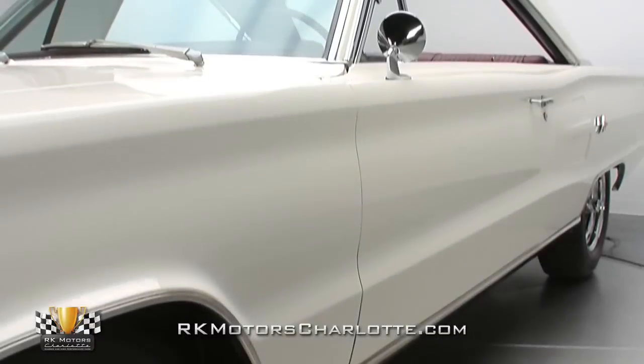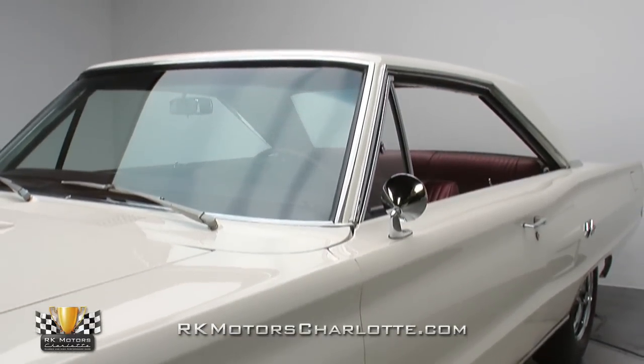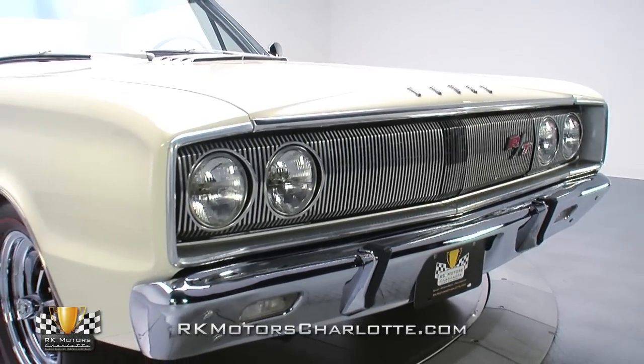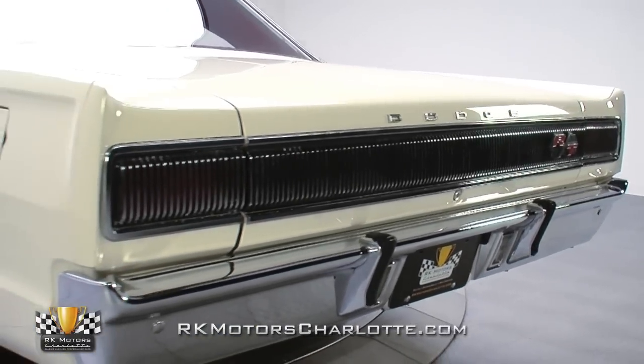By 1967, Detroit was over its fascination with chrome, and the styling of this Coronet reflects that shift. From the Charger-inspired grille to the artfully hidden taillights, every piece of Chrysler's design is represented in show-quality detail.